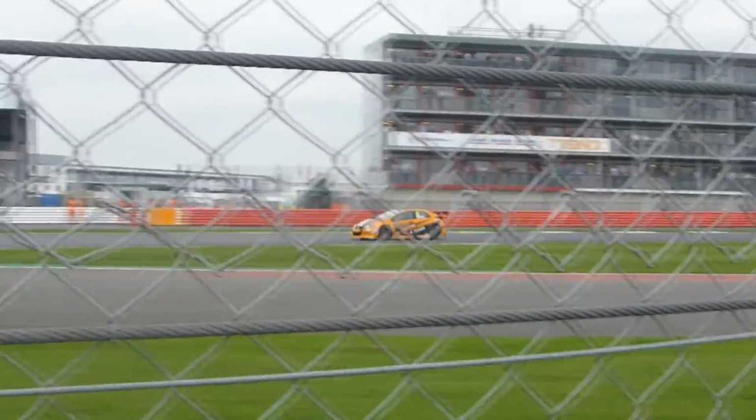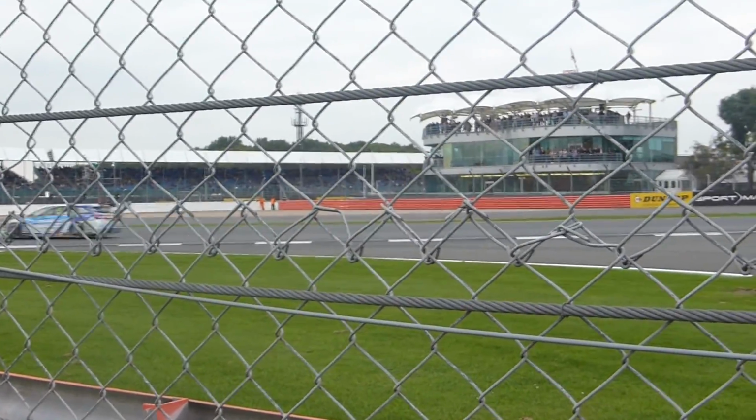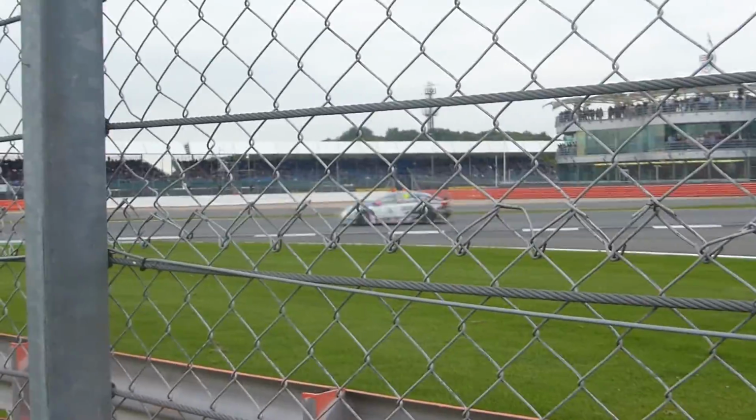You don't really have many of the fast corners like Maggotts and Becketts. But this is, like I was saying earlier, this is where I stood for race 3. There's a fence right in front of me, but it's a great spot, especially for sound. And you can also turn around and there's a screen, so you actually know what's going on. It was a really nice spot for race 3. There was actually a threat of rain. There was the occasional spot, but nothing major.